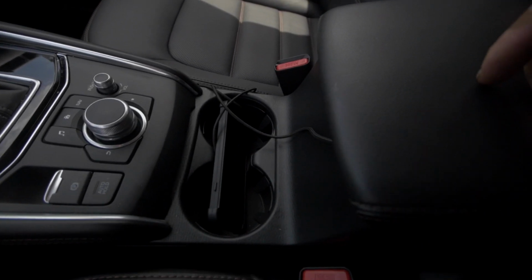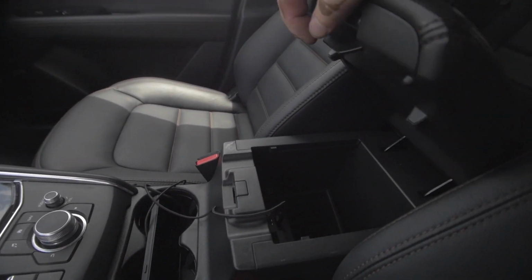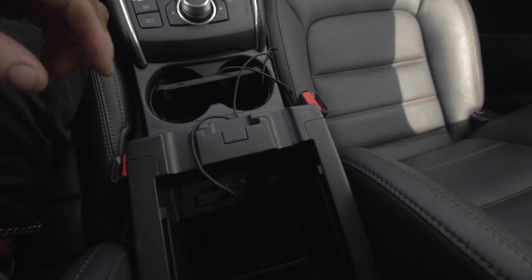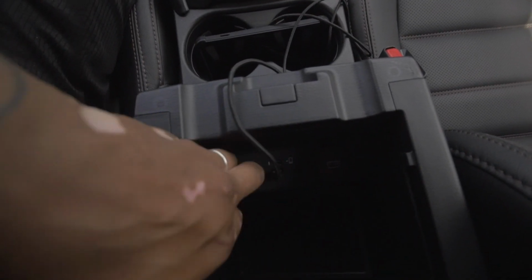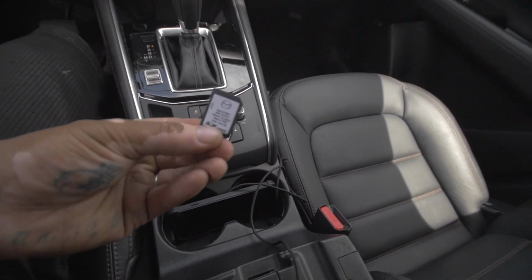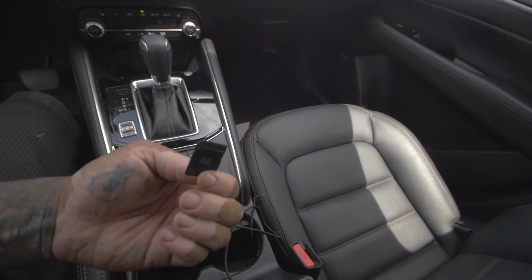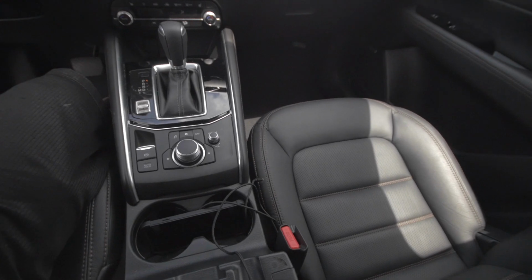It has two cup holders. Right here, I got my phone inside the cup holders, but it has two cup holders. You can open up the center armrest and console, and inside, let me try to point it. You guys can see there's an SD card port right here, and this thing actually comes with its own Mazda SD card. Check it out. So if you purchase this vehicle, you're gonna get your very own Mazda SD card. Don't hold me to that, but ask the dealer about it.